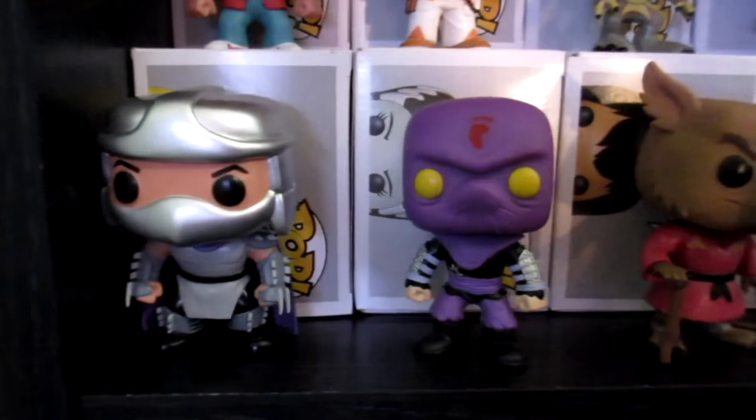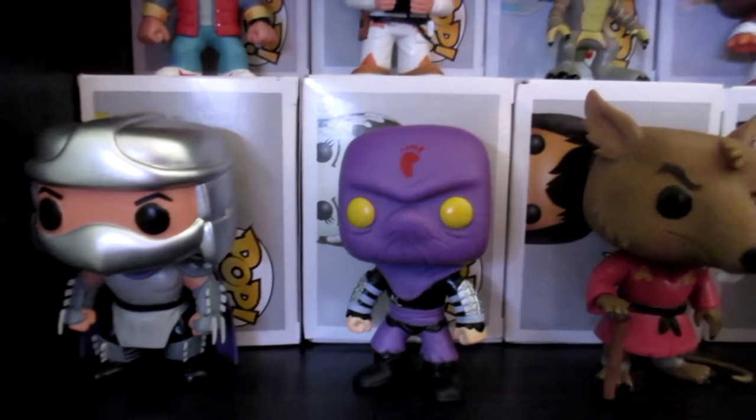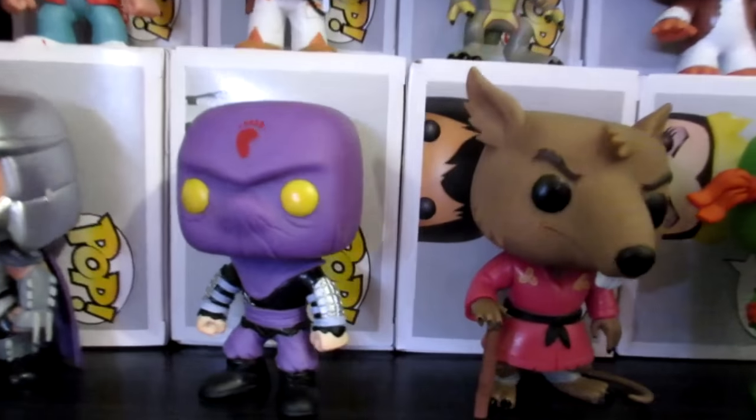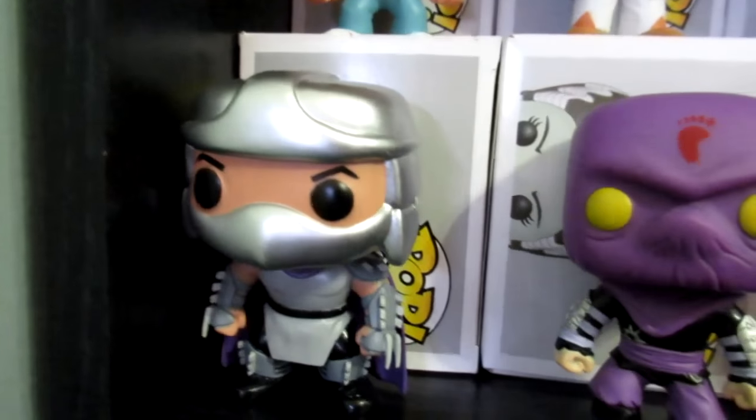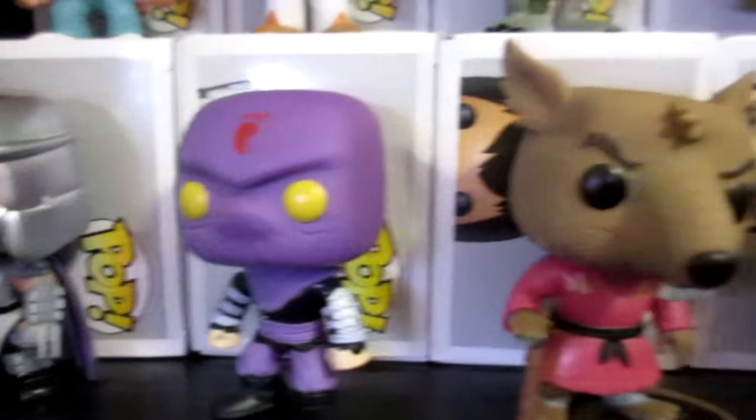And then we have the Ninja Turtles, Shredder. We have a Foot Soldier. He's really cool, one of my favorite. Shredder's like almost metallic too, which I really like. Yeah, I love Shredder too.